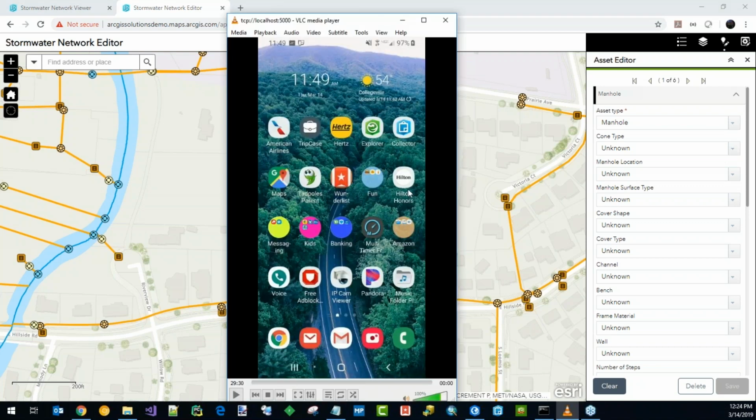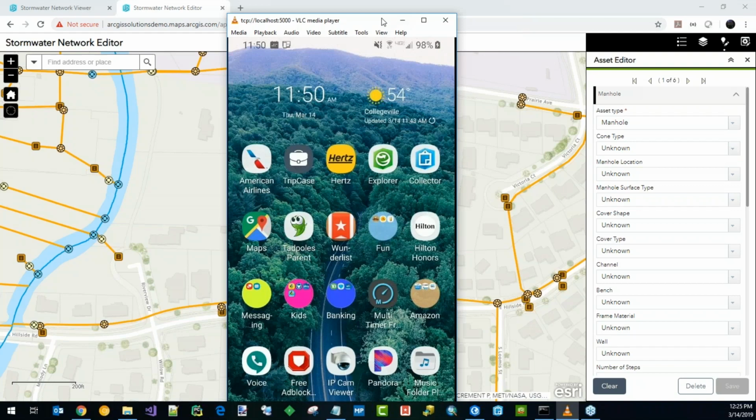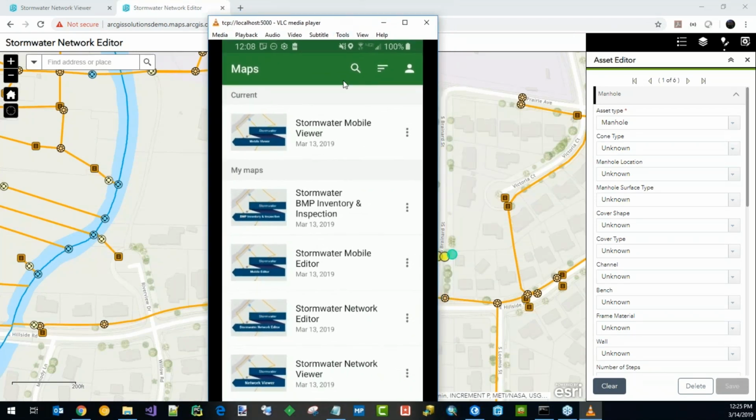I'm going to be sharing my mobile device, and let's see, it looks like it's not connected. Let me try connecting it. Let me restart that. It must have timed out. Might be having some technical difficulties. It was working a few minutes ago.